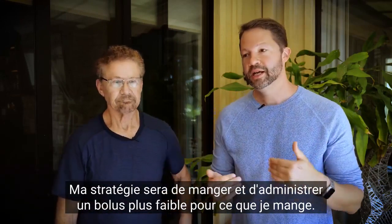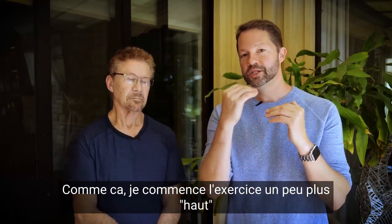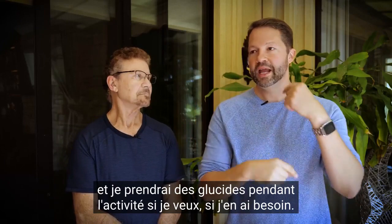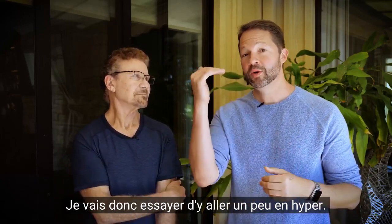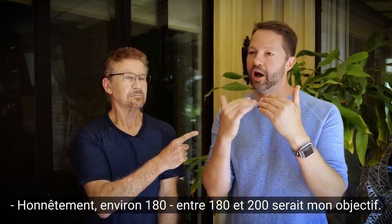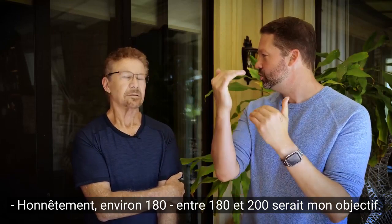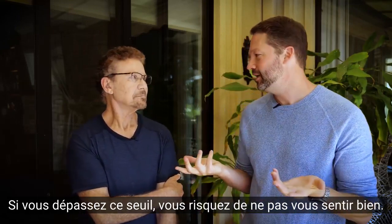So my strategy is going to be to eat and under bolus for what I'm eating. So I go into the exercise a little bit higher so I can kind of work it down, and I'll take carbs during the activity if I need to. So I'm going to try to go into it a little bit high. How high? Honestly, around 180 or so, between 180 and 200 would be my goal. If you get higher than that, you might not feel good.